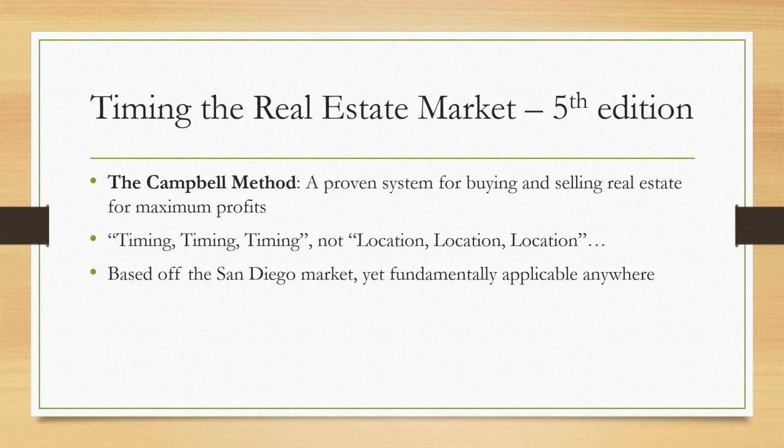So, Timing the Real Estate Market, 5th edition. This book talks about the Campbell Method, which is a, quote, proven system for buying and selling real estate for maximum profits. What this book gets at is really the principle of timing, not location, which is a big contrast to what people usually tell you about real estate.